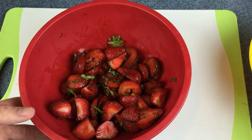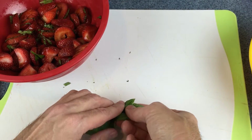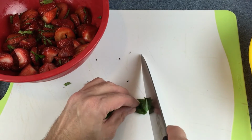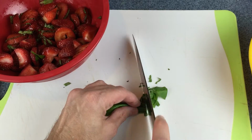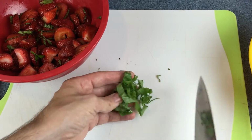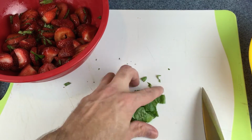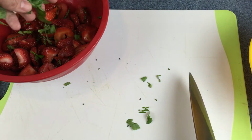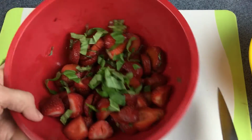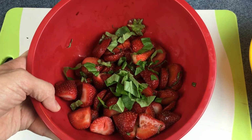And now, just to add a little bit more freshness to this, I'm just going to take the remainder of the basil that Simon picked for us, and I'm going to cut that up. Now these are in a little bit bigger pieces than we had for the chiffonade. That's because this serves more as sort of an accent herb. I'm just going to sprinkle that over the top. That adds a little bit of color to the salad. It also adds a nice pop of basil flavor.